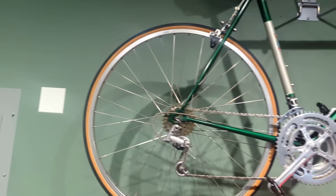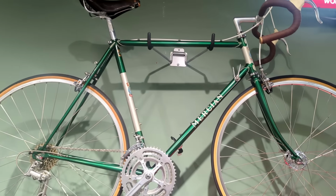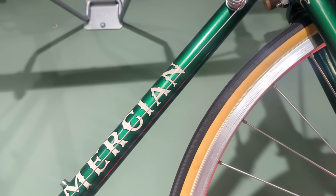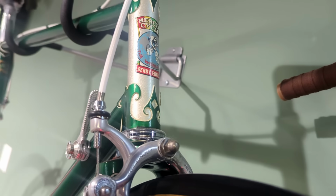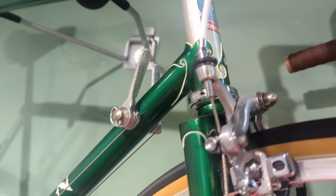After that, same year, we have a Mercian Vincitori. Why do I like the Vincitori? Why do I love the Mercians? They're just beautiful bikes, hand-built out of Derby, England. And check out that lug work. Just beautiful. Signature lugs. Just gorgeous.